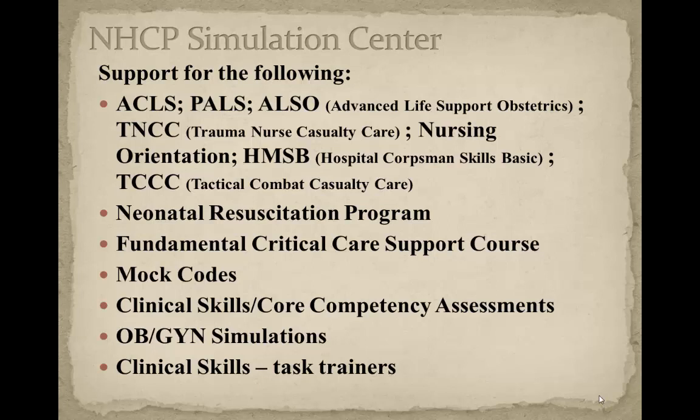So especially with our TCCC, our Tactical Combat Casualty Care Program, we've instituted simulation. We've worked with the Medical Battalion in their simulation center as well in getting that moving. We've given them advice and counsel on how best they can set their sim center up. Another area as well is the Hospital Skills Basic Program for our corpsmen who report to the Naval Hospital. One of the ways that we've sustained their skill sets is by adding simulation to this program, and that has been a big success up to this point.